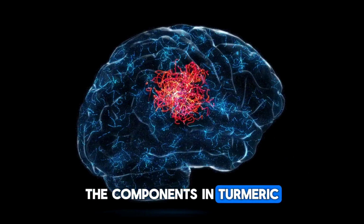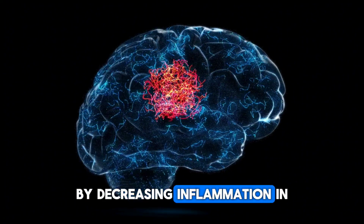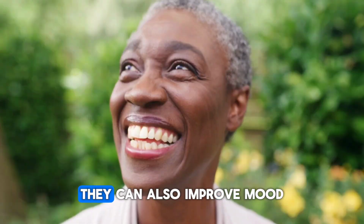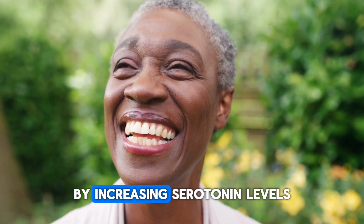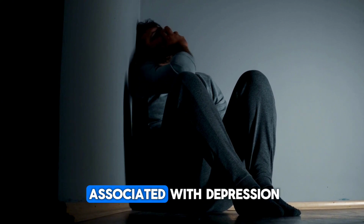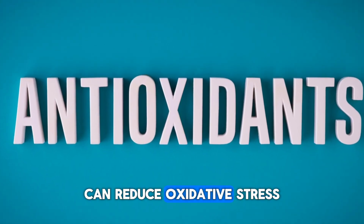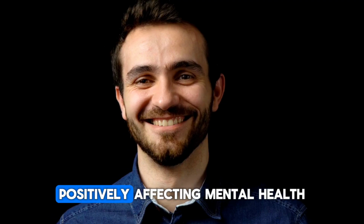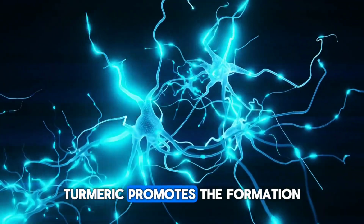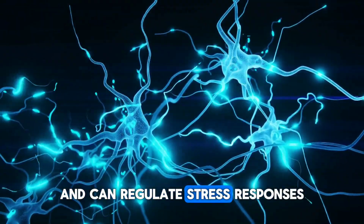The components in turmeric can reduce symptoms of depression and anxiety by decreasing inflammation in the brain due to their strong anti-inflammatory properties. They can also improve mood by increasing serotonin levels, as low serotonin levels are known to be associated with depression and anxiety. The antioxidant effects can reduce oxidative stress in the brain, positively affecting mental health. By increasing neuroplasticity, turmeric promotes the formation of new nerve connections in the brain and can regulate stress responses.